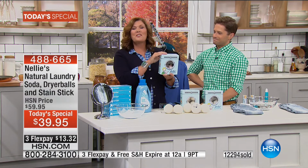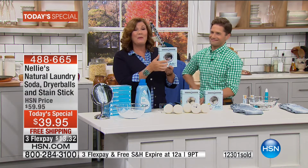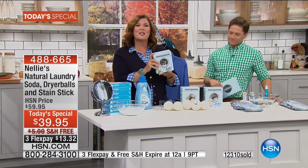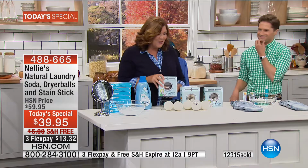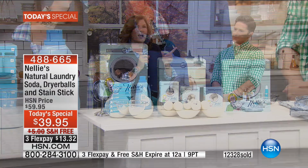Absolutely. This goes on top of the dryer, and all the loose change that comes out of the pockets goes in my Nellie's bank. We've got the little slot there. It looks like a little washing machine. That's my mad money right there. I'm going on vacation. So you get the collectible tin. It is a coin bank. You get the four dryer balls. You're getting 100 loads and the stain stick.